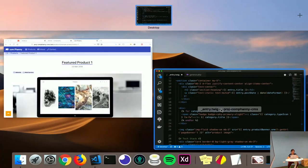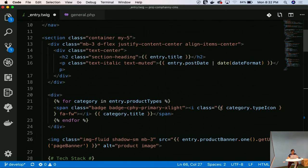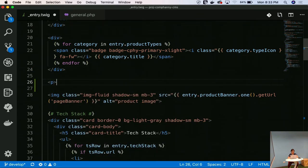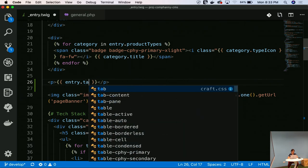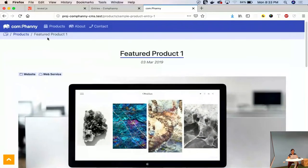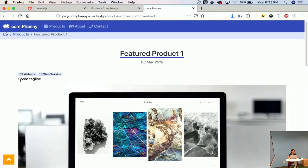Where do I want it? Where's the title? Okay. So right now I'm in the entry. If I type entry.tagline, and I refresh, there we go: some tagline.